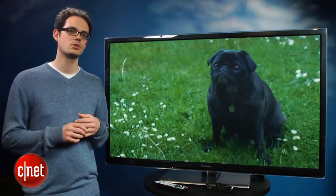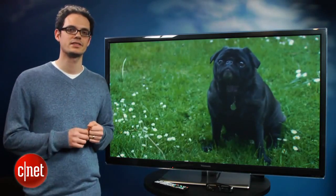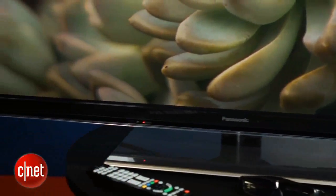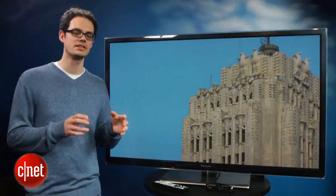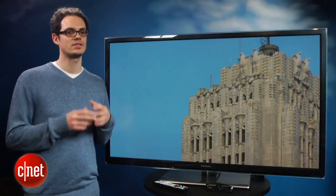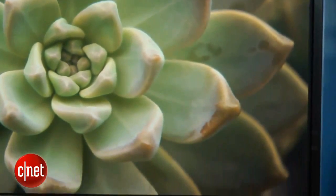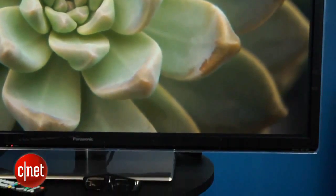Let's talk a little bit about picture quality now, which is the real reason why we like the ST50. This set has extremely deep black levels for a plasma. In fact, it's even deeper than last year's flagship TV, the VT30, by just a little bit. That deep black, as usual, adds a lot of punch, a lot of perceived contrast, a great looking picture overall under all different lighting conditions.